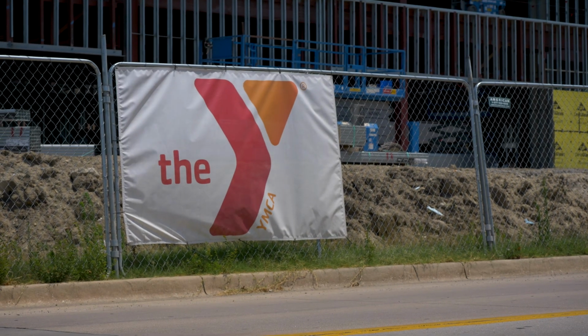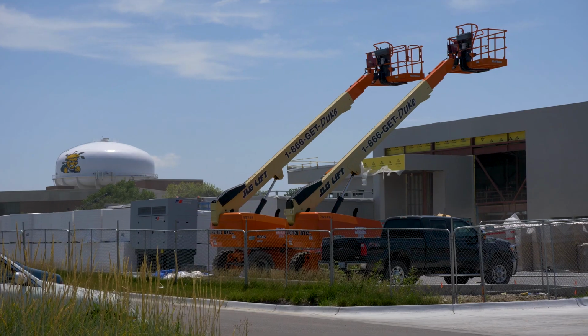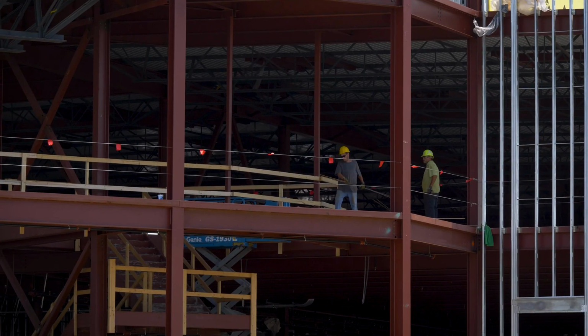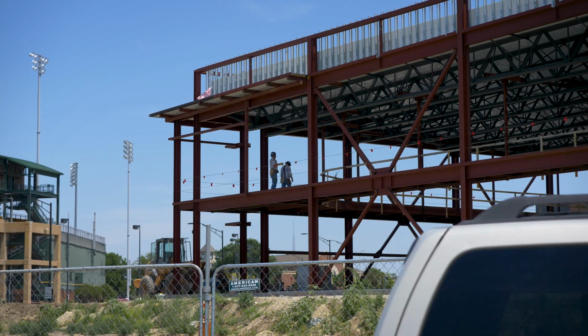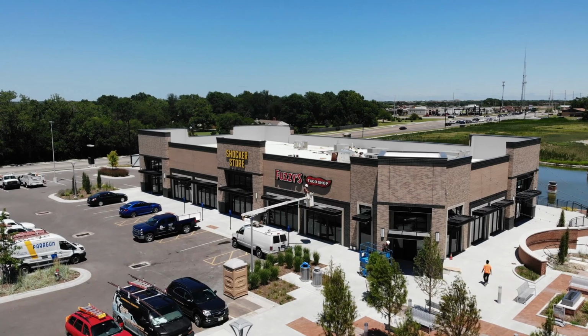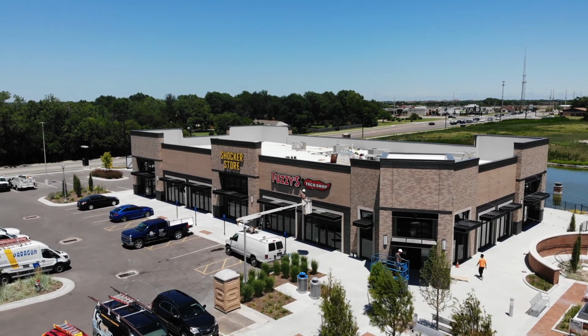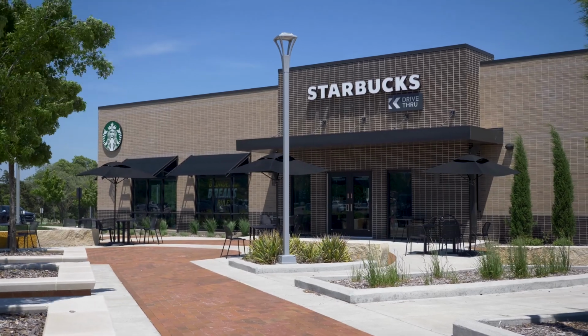It may bring you to the YMCA, which will open up in 2020 and include a building full of workout options, student health and wellness services, a drop-in daycare center, and a Wesley Urgent Care Center. Or it may bring you to Brayburn Square, a new area for shopping, dining, and hanging out. Home to a second Shocker store, Fuzzy's Taco Shop, Ameritrust, and a full-service Starbucks.